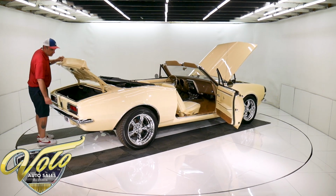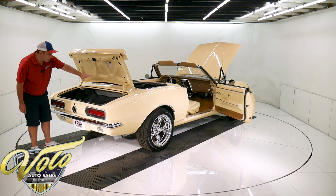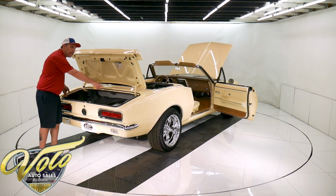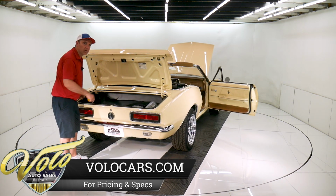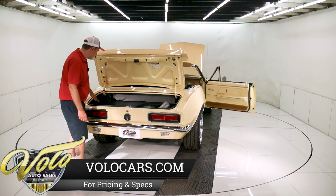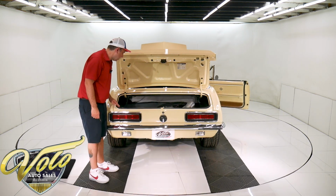Inside the trunk, rock solid clean metal, gray and white spatter paint. It's got the shaker cans. All convertibles have what they call shaker cans. There's some counterbalance weights. They're still there. The reproduction well liner, mat, and weather strip.